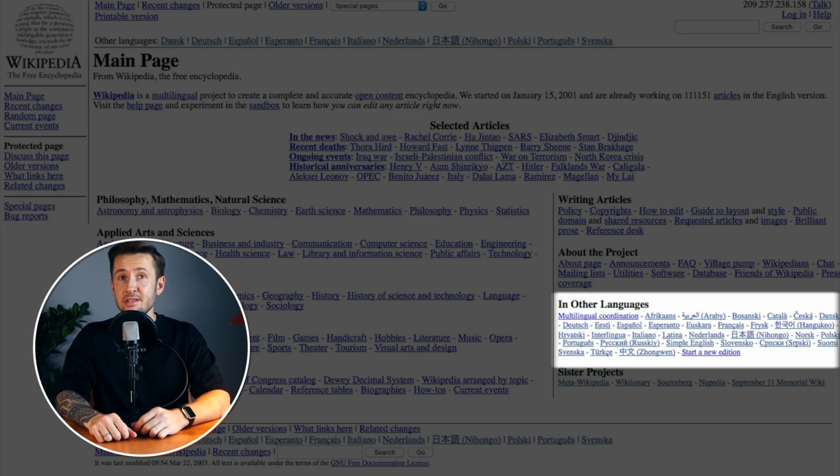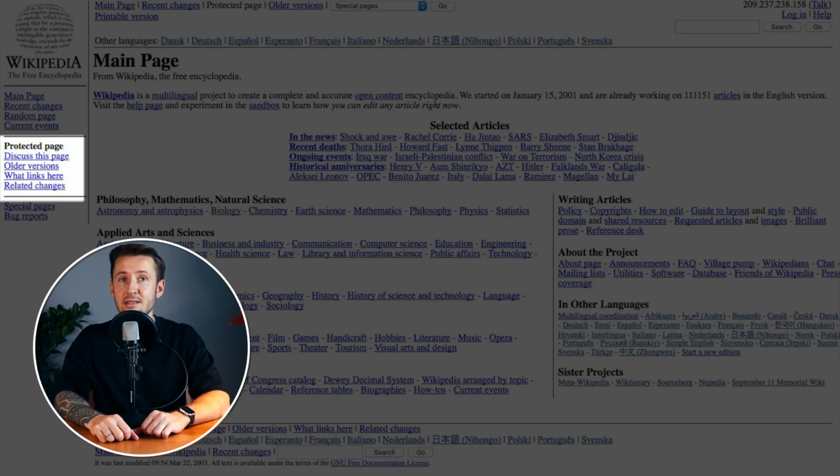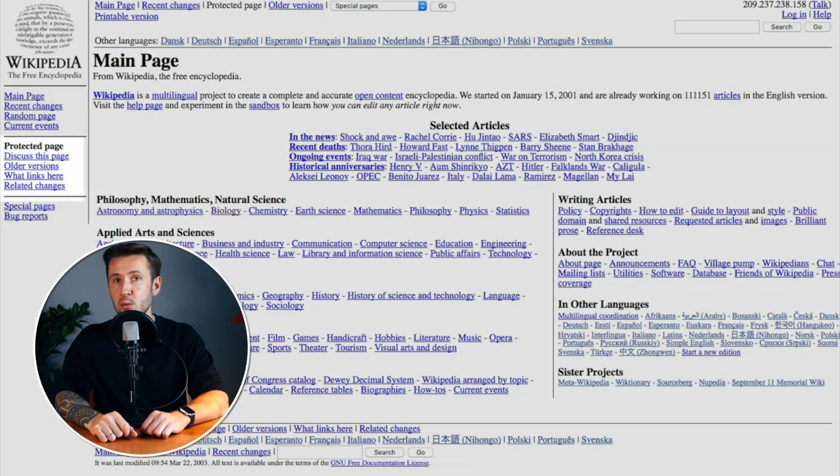The In Other Languages section further down speaks to the product's evolution towards scalability. This combined with the left-hand menu links to discuss this page and related changes suggests that by 2003 Wikipedia was more than just a collection of articles. It had become a thriving community space where discussions and iterative improvements were key to its growth.